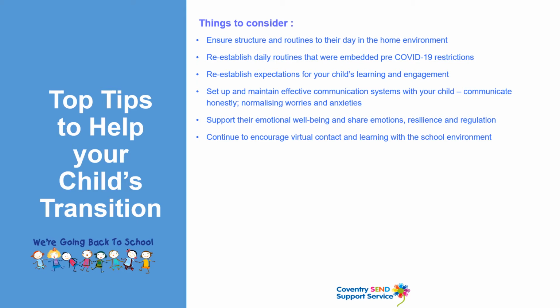Support them in understanding how they're feeling and how they can regulate and manage these negative emotions. Continue to encourage virtual contact and learning with the school environment. Show your child pictures of the school on the internet. All schools have a website. Do you have a booklet or a brochure about the school you can keep looking at? On school websites, they've often got pictures of staff, pictures of other children, and pictures of daily life in school.